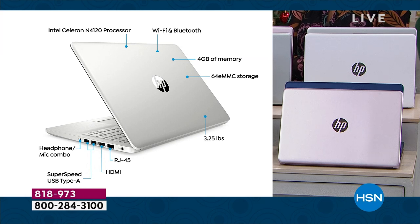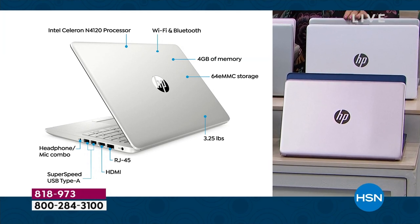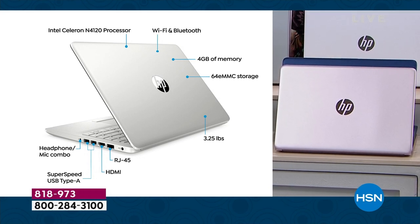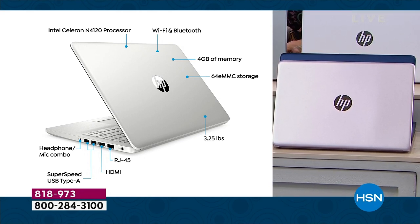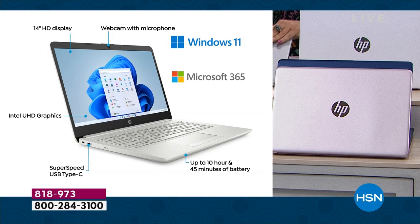RJ45 port, that's an Ethernet port, HDMI port, so I can send high definition video and audio with just one cable, 2 full-size USB-A ports, I think you'll love that. And on the other side, you'll see in a minute, there's a USB-C port as well. Headphone and mic combo, I still plug in a lot with kind of old school earbuds. Great to know that that's there.